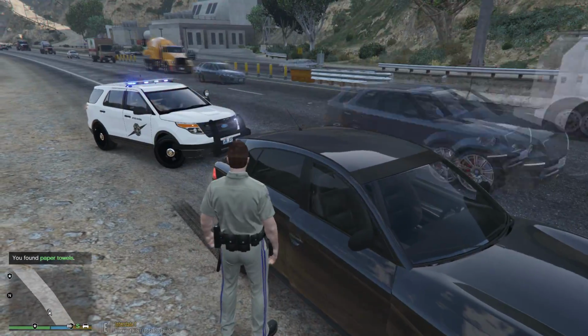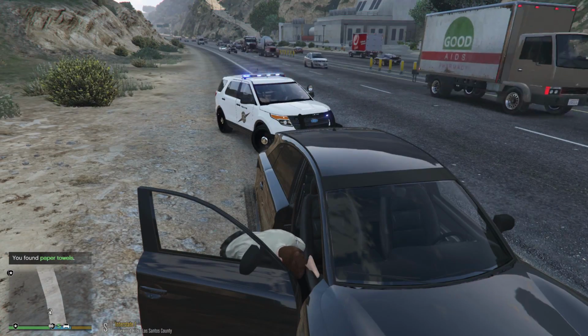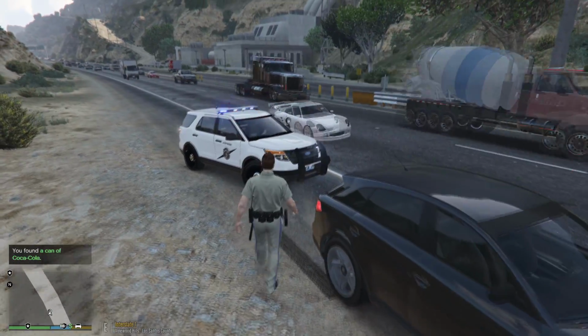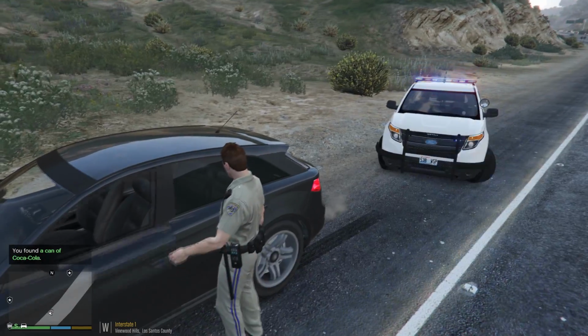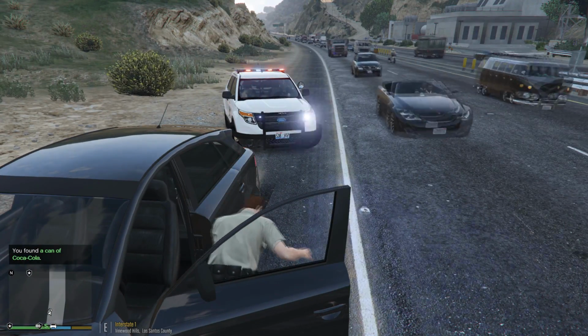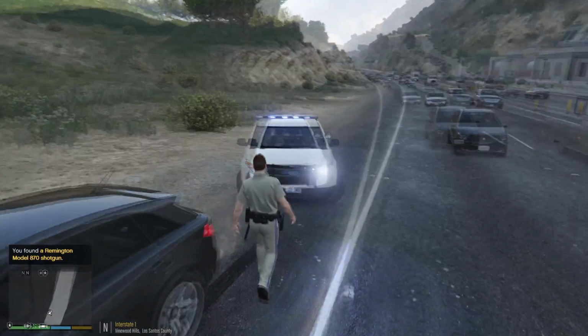It looks like the CHP pack that, I don't know who made it, but it's that CHP pack that came with multiple CHP cars and stuff like that. It looks like that one, that Ford Explorer. It kind of looks similar, but with ELS, which is pretty cool. So I really love this car. It looks pretty nice. I might use it again in the future. I don't know. You never know.